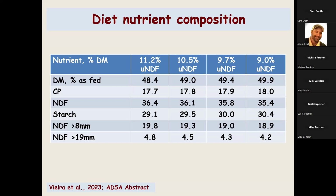So because of that, they wanted to test UNDF as it's a new metric that people are currently using, especially those using CNCPS for diet formulation. And chop height was the best option for that. So they actually harvested high and low chop, and the 2 intermediate treatments were basically 2/3, 1/3 ratio of low-high or high-low. And then they created these 4 different treatments with 4 concentrations of UNDF.